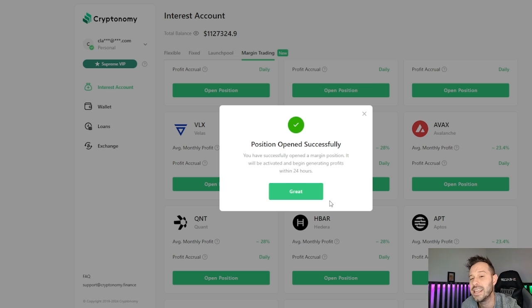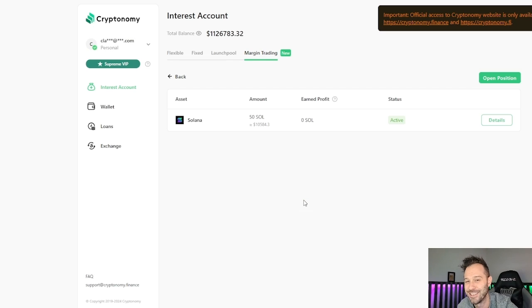And just that easy, guys. You opened up a leverage position that is going to be generating ridiculous returns. It is that simple. We're going to keep track of this. We're going to monitor it. We're going to bring it back in some future videos so that you guys can see how the results are going.